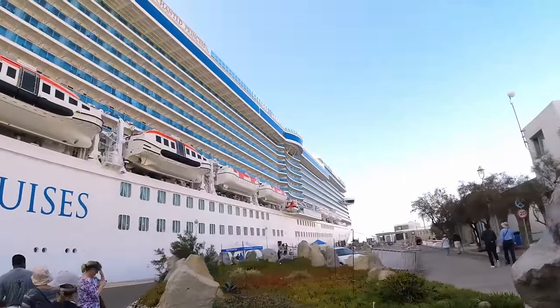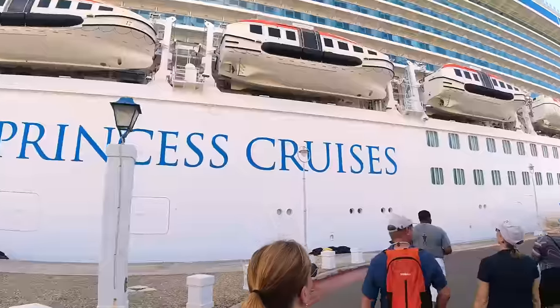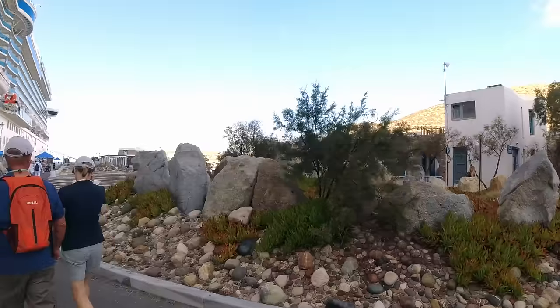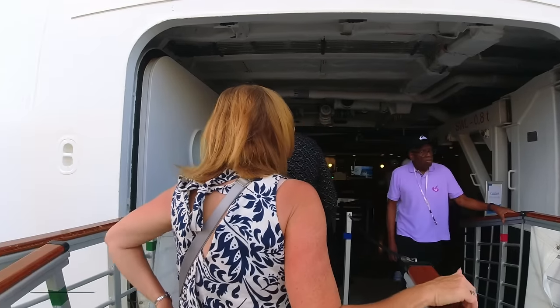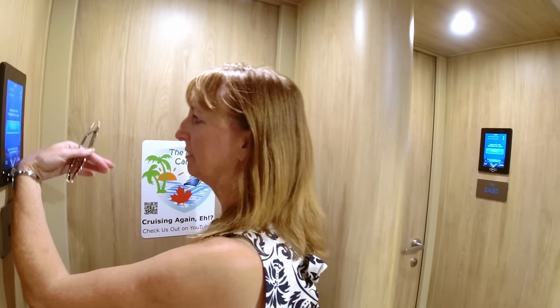Hello, Enchanted Princess. Hello. Princess Cruises. And if you go the other way, on the other side of the walking pack are the MSC people. They still need to get on a water shuttle to get back to their ship. We're here. We're right away. In we go. Back on the ship. Oh, she's doing the wrist waving thing. Got in. We lucked out. Oh! Video proof.